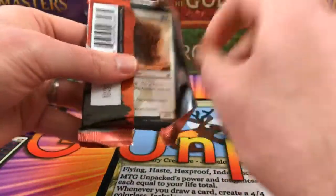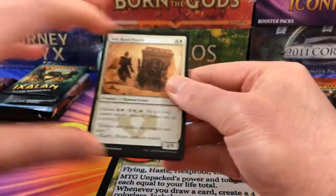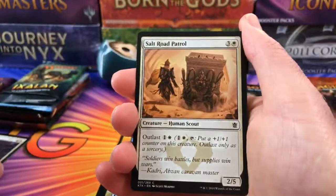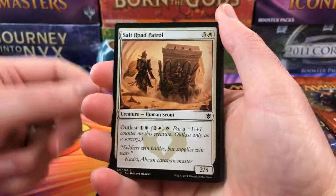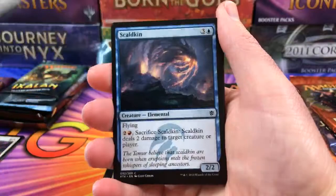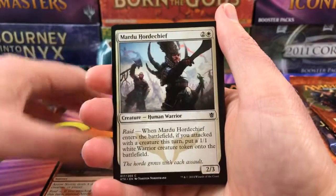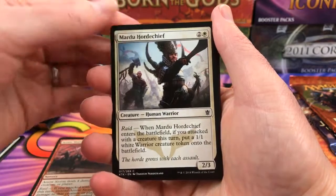So Grant says he's Snaz Plays MTG channel. All right, looking forward to it. What are you going to do on that, pack openings or something else? Any lore? We got a Salt Road Patrol, Scaldkin, Arrow Storm. So he says pack opening and MTGO. Sounds like a good choice.